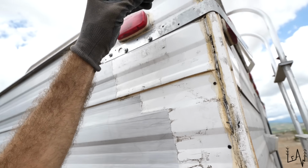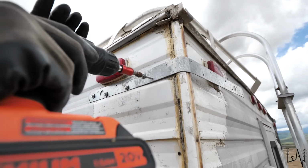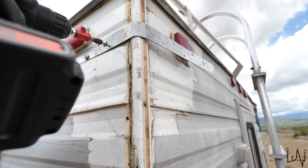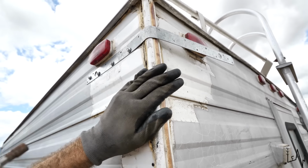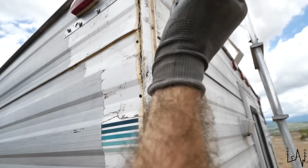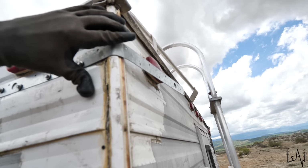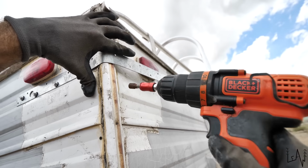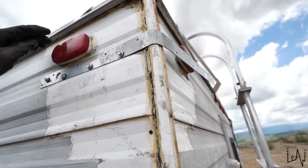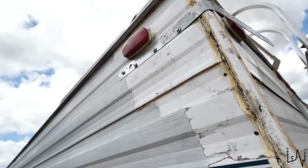I'm putting the screws to hold all this part. Okay, because as you can see, this is moving. So what I want to do now is put it in with the hammer, and then when I screw this one, it will hold it down, and I will do the same up here on the other side.